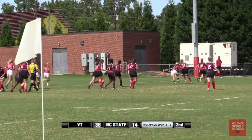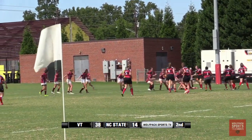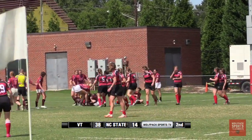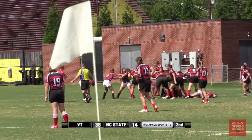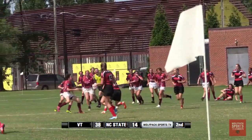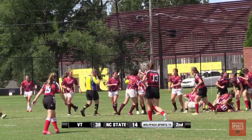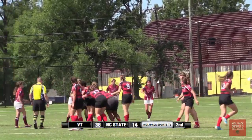Wolfpack get it out to the backs. Pushing forward. Just trying to get their way to that end zone, meter by meter. It's a good drive by T. And the Wolfpack win the ruck. Getting a couple meters off of that one once again. They get it out to the backs this time. We'd love to see a little bit more Wolfpack support on those rucks. I think that's really where they're at a disadvantage to Virginia Tech. Virginia Tech has always got girls right there ready to steal that ball back. Looks like we have a maul here.